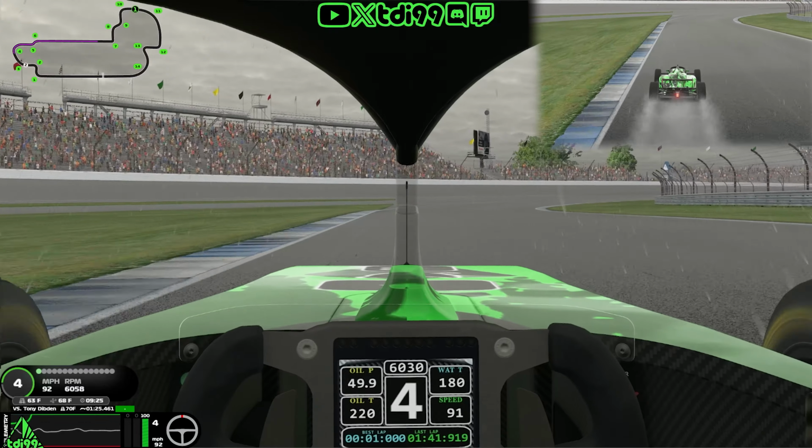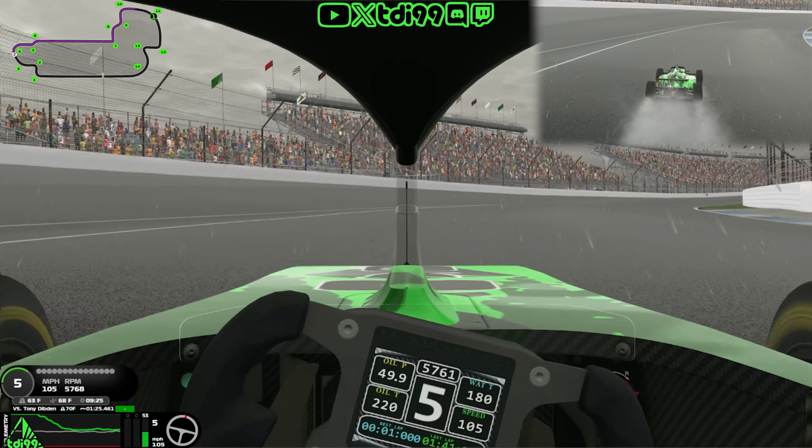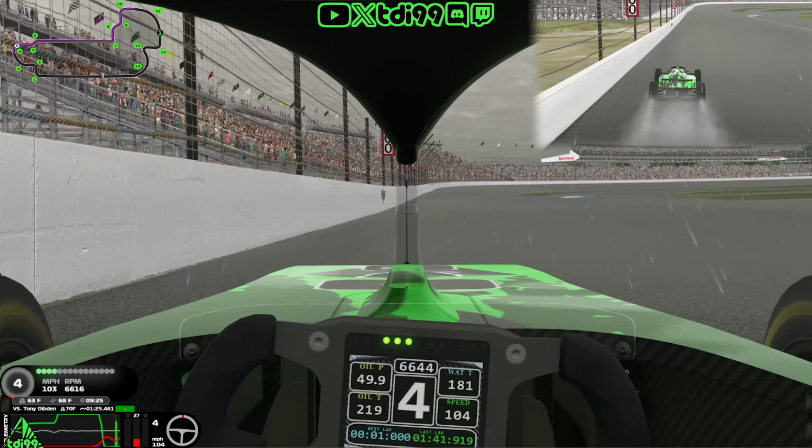We need a good exit out of there because it is going to be an overtaking opportunity. Like it was in the dry, it's going to be very, very easy to lock the brakes into this corner and go sailing on. So please make sure you're careful. 300 marker way before it, like 3 or 4 car lengths before it.